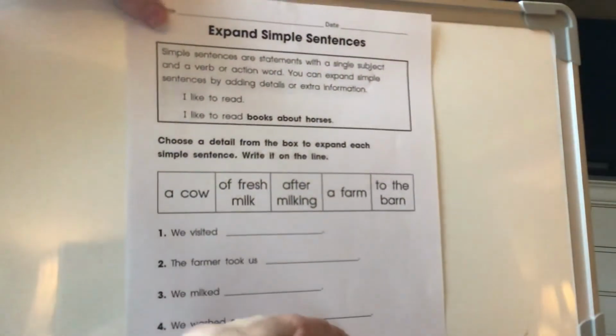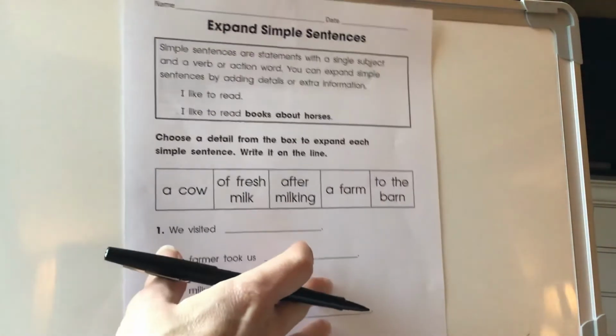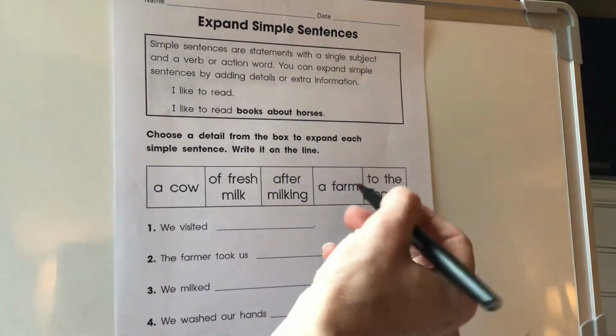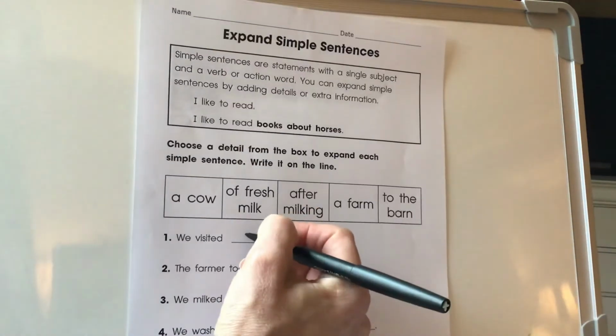Okay? These are expanding simple sentences. So a simple sentence are statements with a single subject and a verb or action word. So you can expand simple sentences by adding details or extra information. Okay? So it says choose a detail from the box to expand each simple sentence and then write it on the line. So this one, for instance, is we visited a farm. We visited. Okay? We visited a farm.